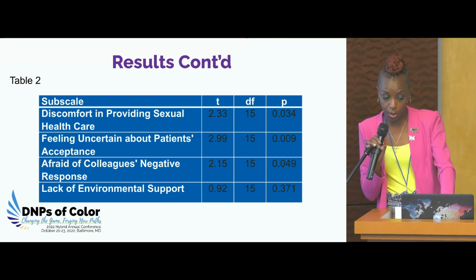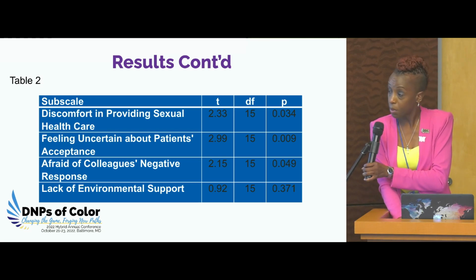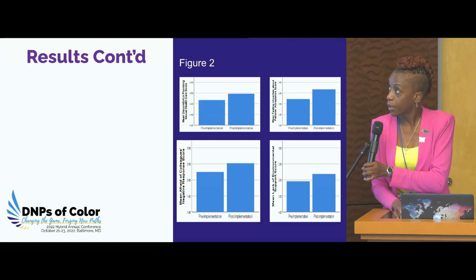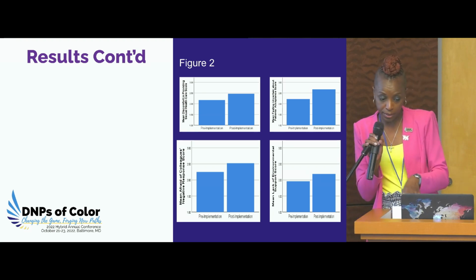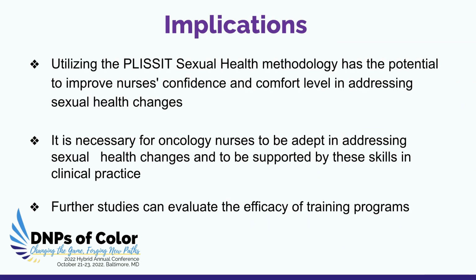Then from the questionnaire, the questionnaire was divided into 4 subscales, and I'm going to give you the bar graph. So as you can see, pre-implementation from the first subscale, it was about 2, and then after the PLISSIT, it went up at least 2.5, and you can see it from the other subscales also, and you can see that in fact, using the PLISSIT model was indeed influential.